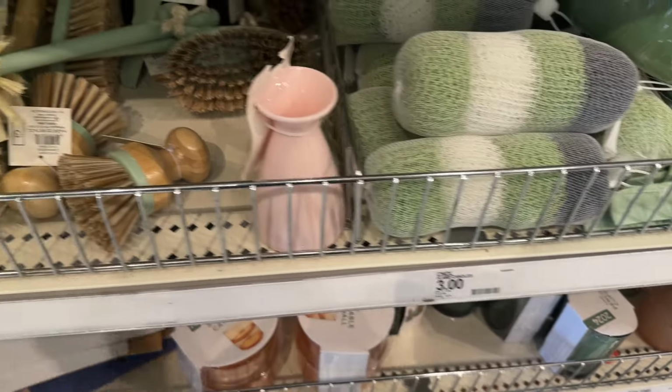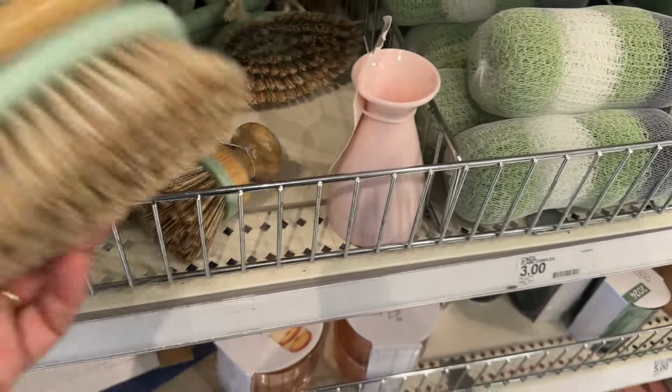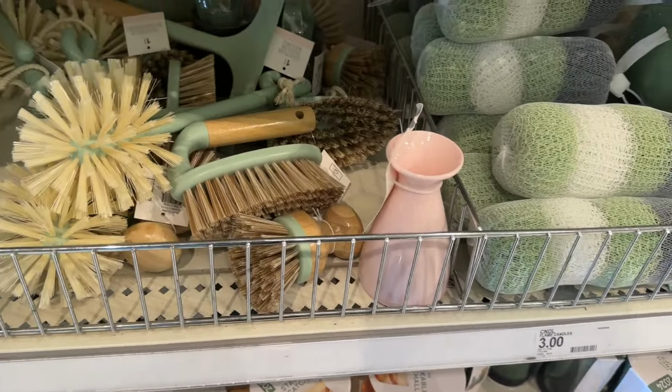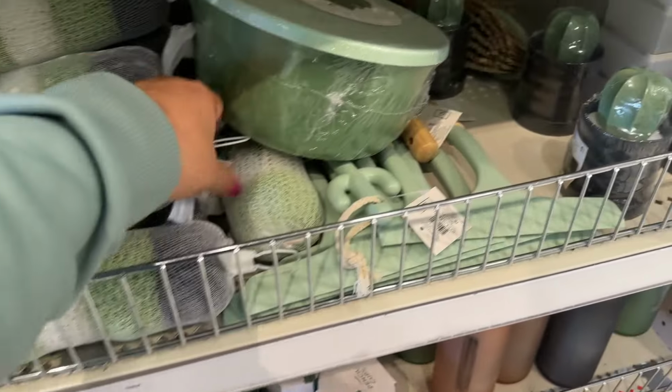You want to put it in it? Yeah, I might get that. Just thinking about it.